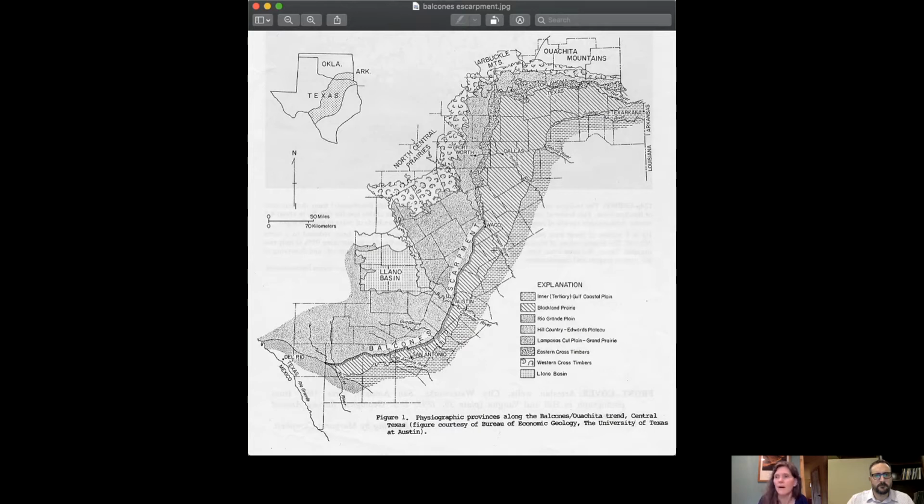A modern parallel would be like a rest stop on a motorway, as opposed to a town where people would live for a long period of time. This seemed to be less like a settlement and more like a rest stop than we had expected it to be.